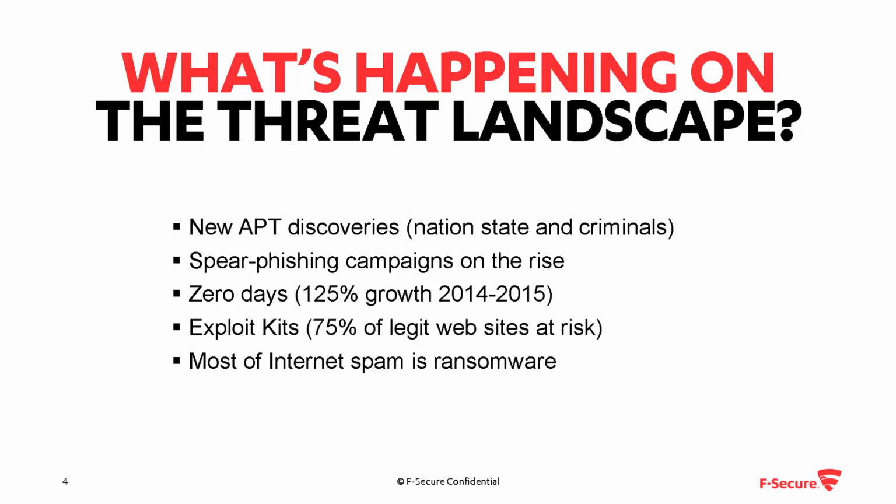And most of the internet spam today is ransomware. So as a kind of comforting thought, if you are seeing a lot of ransomware and if it's a nuisance for you, well, it's a nuisance for everybody else. And the only way that this is going to go away is that we somehow manage to remove the financial kind of goal that the attackers have when they launch these ransomware campaigns. And I'm not seeing that going away anytime soon.